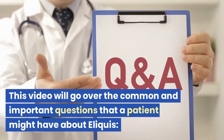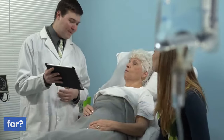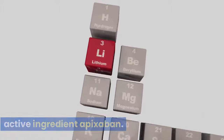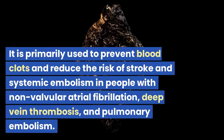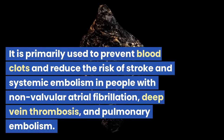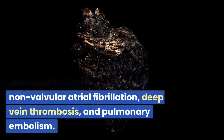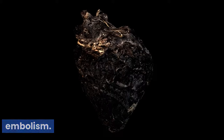This video will go over the common and important questions that a patient might have about Eliquis. 1. What is Eliquis, and what is it used for? Eliquis is a medication that contains the active ingredient apixaban. It is primarily used to prevent blood clots and reduce the risk of stroke and systemic embolism in people with non-valvular atrial fibrillation, deep vein thrombosis, and pulmonary embolism.